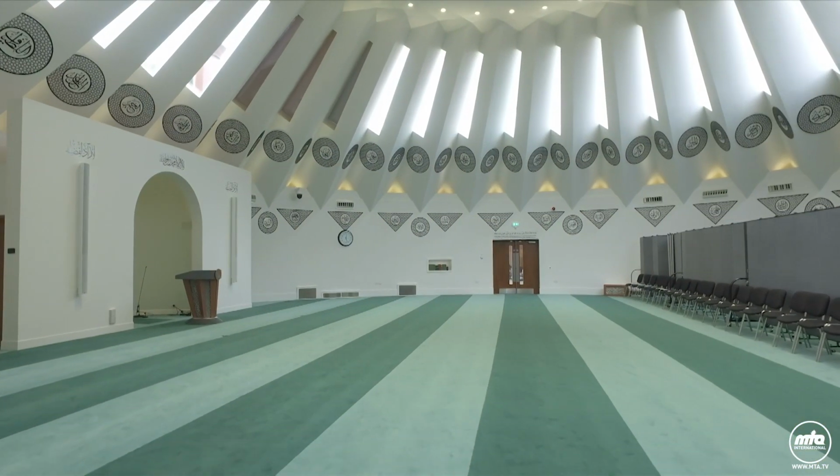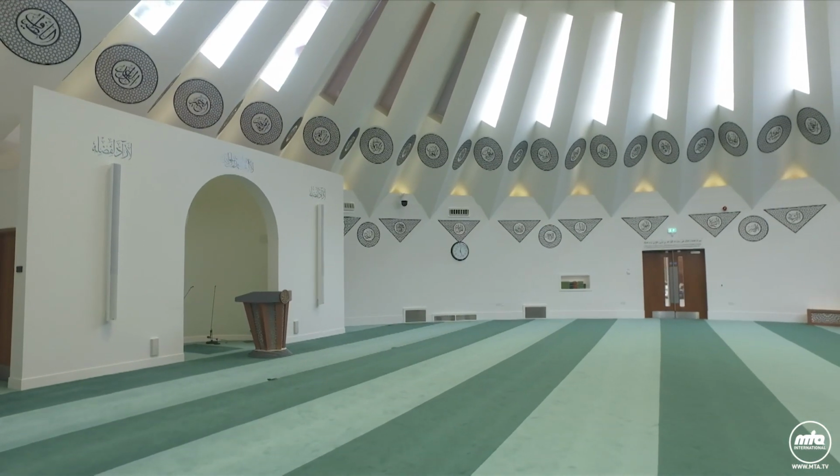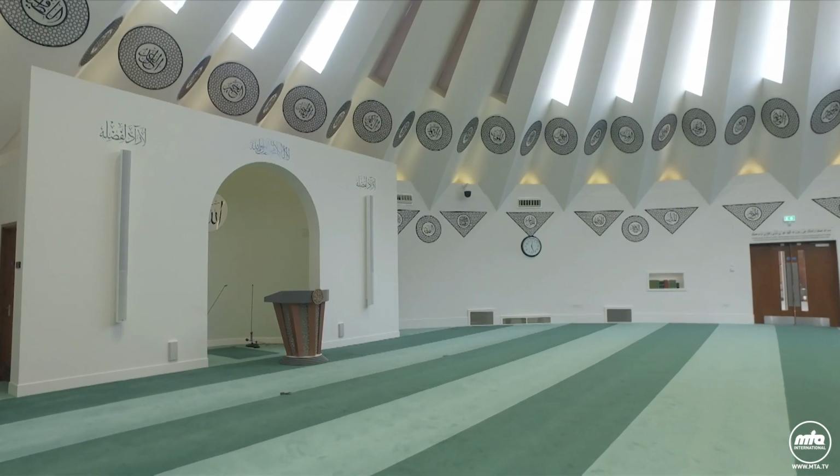So the actual form of the mosque is specific for the 32 fins that form the shape of the outside of the mosque, and this form is replicated inside as well. The reason why we have 32 fins is really due to the geometry of the actual design. Each fin has a window on one edge of the fin, and we wanted a minimum width for the window, and based on that calculation the geometry worked out to accommodate 32 fins.